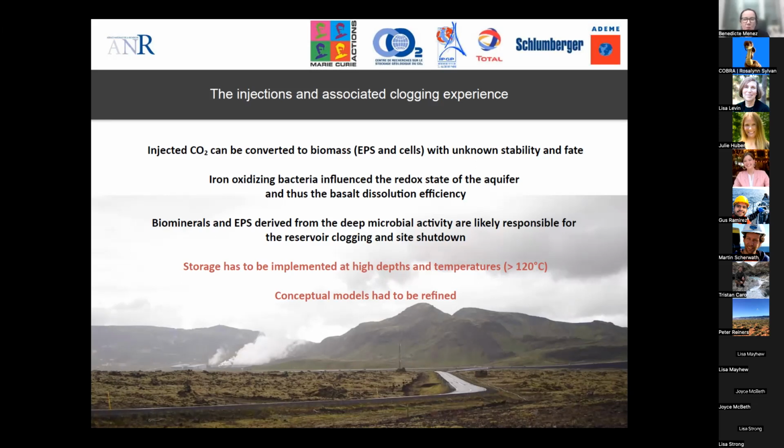And so the conclusion was that the storage has to be implemented at higher depths and temperature. In Iceland, it's more convenient because you can move laterally to a place that is closer to a magmatic chamber and increase the temperature. But really, if we want to avoid the microbial reactivity and reach the goal of full CO2 carbonation based on basalt reactivity, then you have to get rid of microbial activity and place your storage at a temperature where life is not developing. So the conclusion was that the conceptual model has to be refined, and low temperature means life in basalts and an impact of life on the fate of the injected gases.